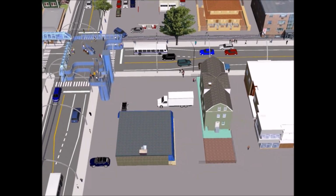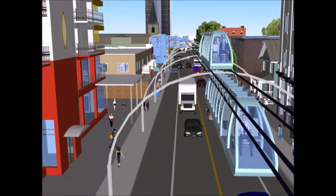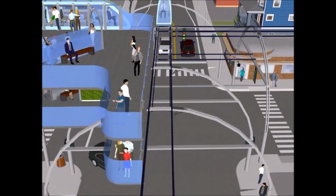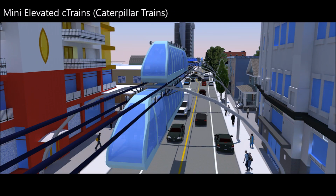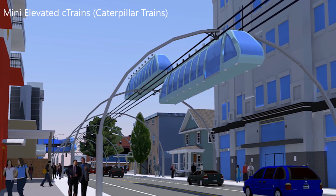The cTrain is free from the limitations of weather and traffic, and can meet demand in pretty much all circumstances by covering every major street in a city, and provide a comprehensive solution to mass transit to bring possibly a new dawn of a world without the struggles of traffic and pollution for commuting.